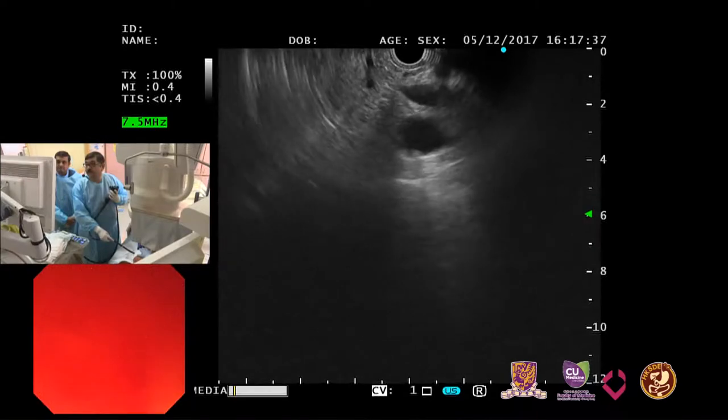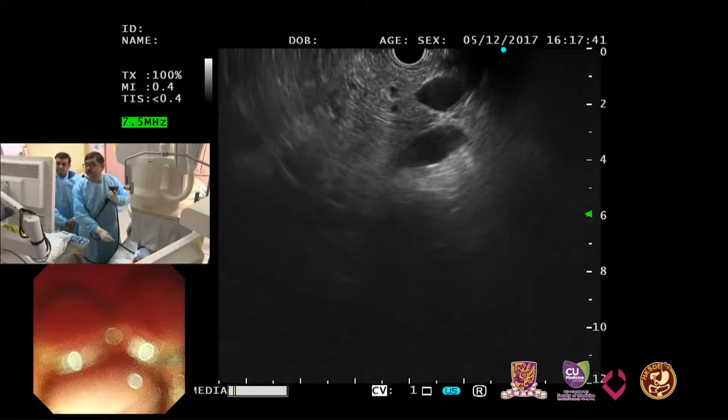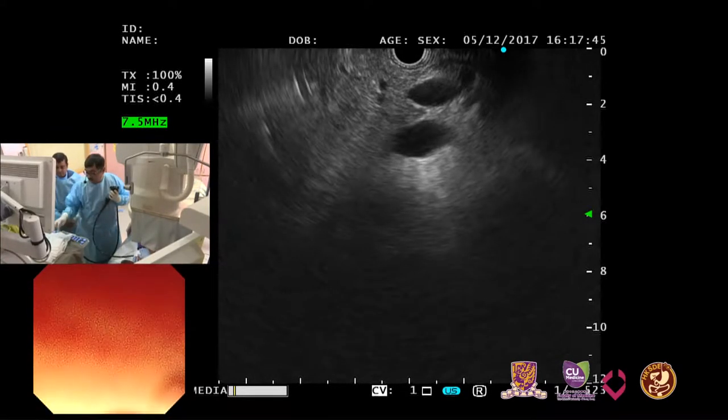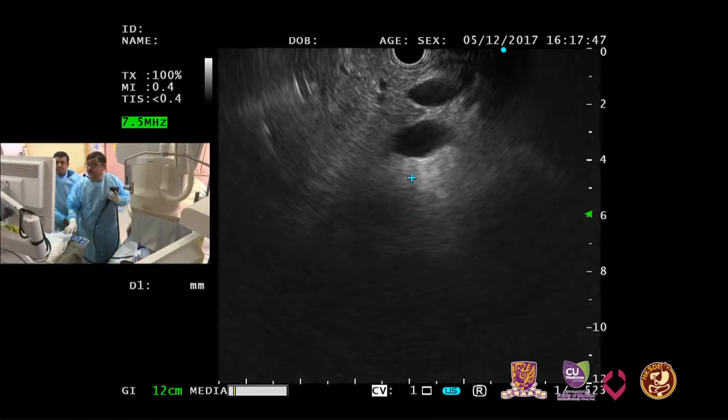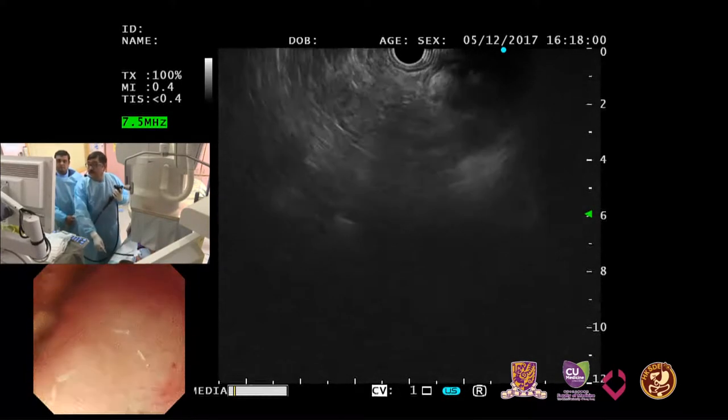So I'm tracing this from the stomach. You can see now this is the SMV. Now you see the PD is coming from above. Stop. So this is the SMV here, this is the pancreatic duct coming down from the neck, and this is the common bile duct entering the pancreas. So let us trace it and see what's happening.